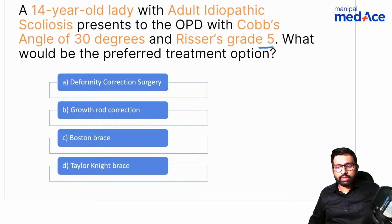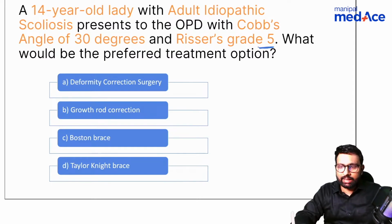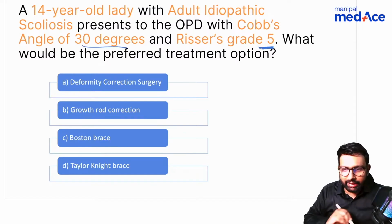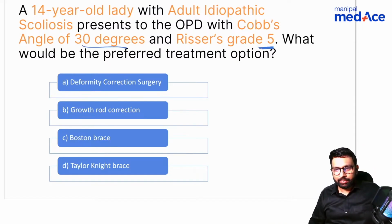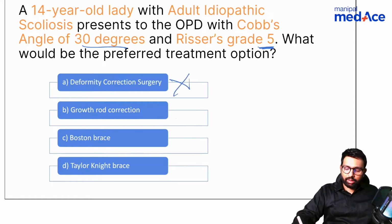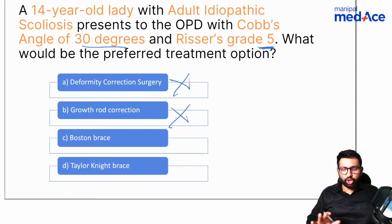Do you think now that surgery is the answer? See, because Risser grade is at the highest, it is grade 5. So there is no more potential for growth in this child. Child is already skeletally mature. And the Cobb's angle is just 30 degrees. Braces, right. Shabir, braces is the answer. So we've cancelled these two options. Growth rod correction is again a surgery. You don't have to go into detail about that.